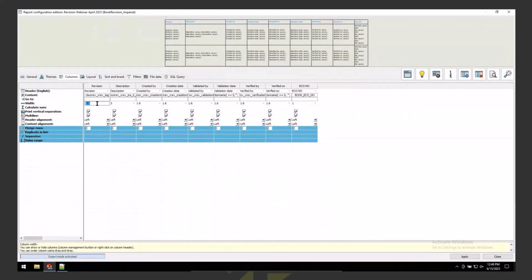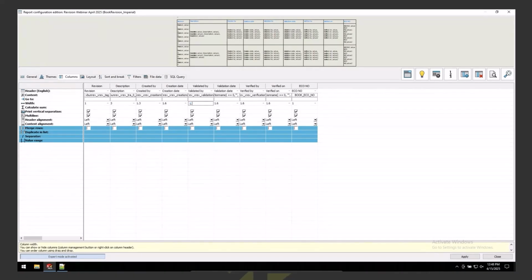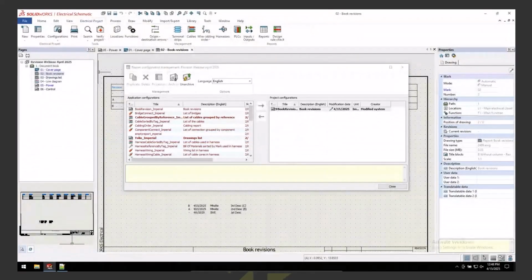Let's see, I'm going to make this a little bit narrower. So 1 there, maybe 1.3, and maybe 1.3 there too. Okay, that should be enough so it fits. I'll apply that and I'll close.